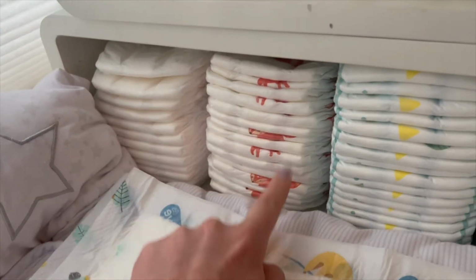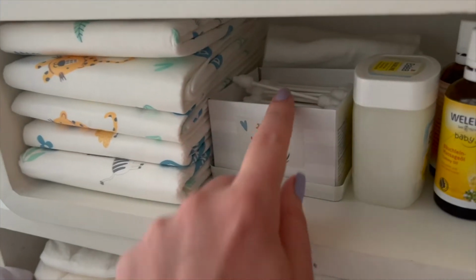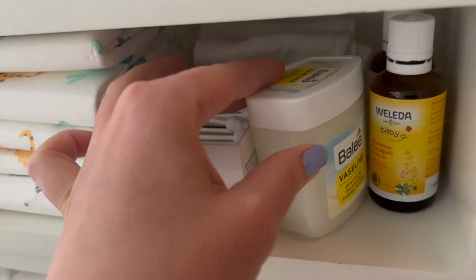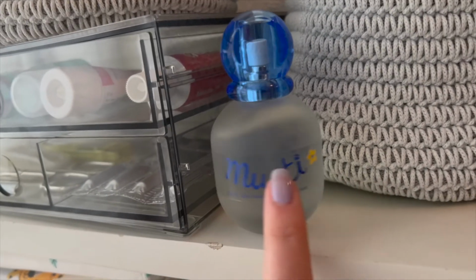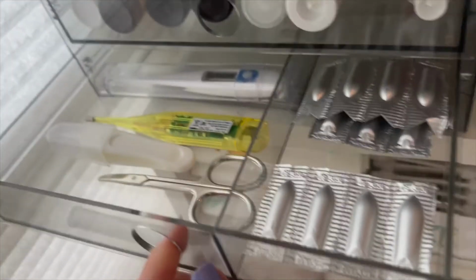Then I always have a different range of diapers because I can never make up my mind. Then we have baby cotton swabs and Vaseline. Vaseline is great for when they have a rash. It really goes away fast. And these are just some belly rub oils. Babies do have a lot of bellyache. Here we have a baby perfume. I just use it as an air refresher. And we got this little set of drawers from IKEA for all the medicine stuff.